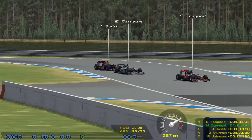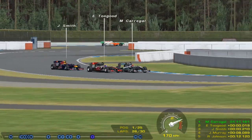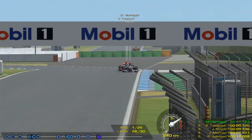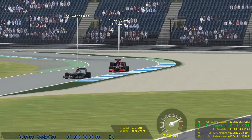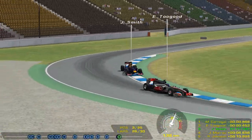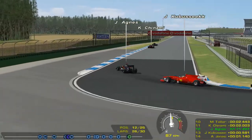Look at this battle for the lead of the race, and now it's turned into a battle for second as Smith now goes to the outside. Carragher goes to the inside. Carragher's going to take the lead. He's on the outside. He's going to take the lead. He's taken the lead. Turn 10, and Marco Carragher puts the German Silver Arrow into the lead of the German Grand Prix. And the grandstands absolutely go wild. Evelyn Toogood's race-long lead has come to an end on lap 27.